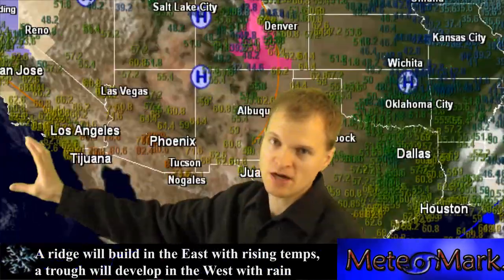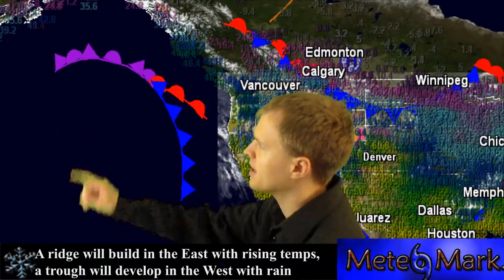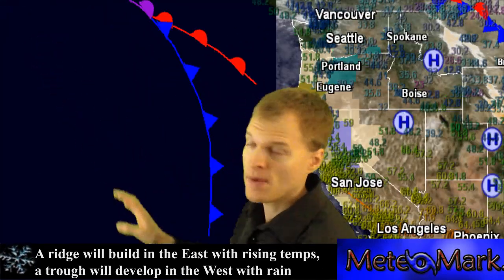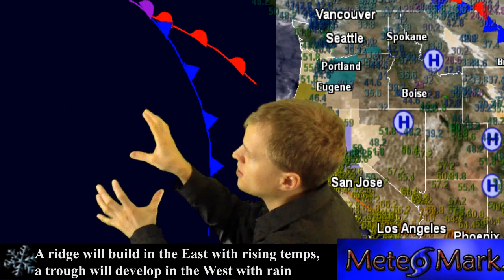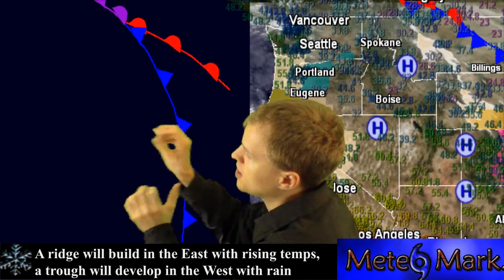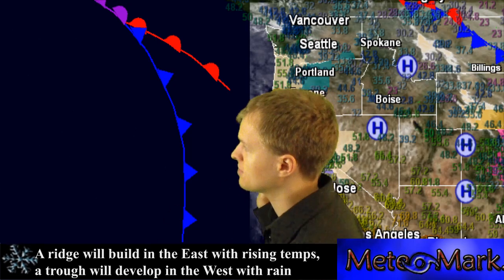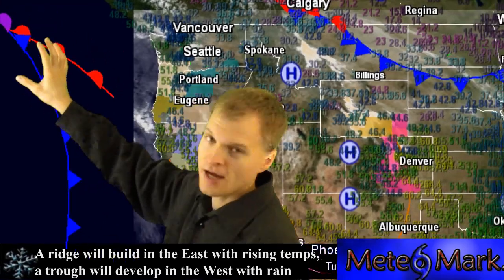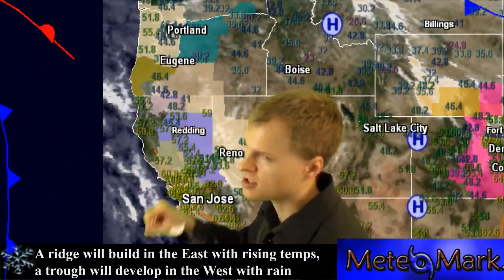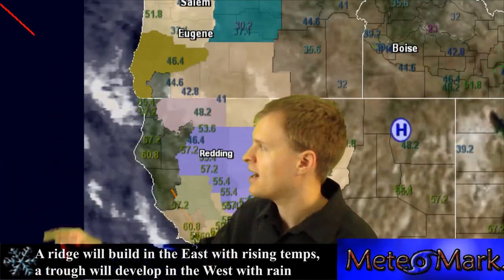This huge system off the west coast here, and we're going to start becoming stormy again as the pattern switches from a trough in the east and a ridge in the west to a trough in the west and a ridge in the east. So we're going to switch patterns here. And on the west coast, this system's going to come barreling in. It's going to set the stage for lots of rain and a lot of wind.